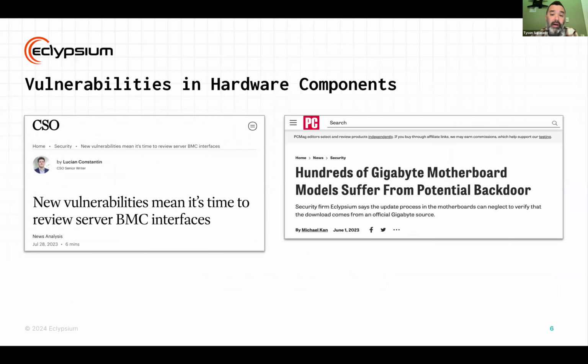That's why Eclypsium exists. We provide digital supply chain security, especially for IT infrastructure assets, so you can trust your technology. I want to talk a little bit about the types of vulnerabilities that we're going to have to face. First are just vulnerabilities in hardware components. What you see here is research that Eclypsium pioneered.